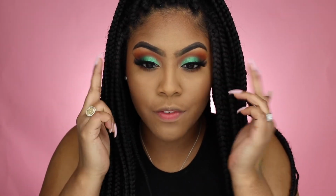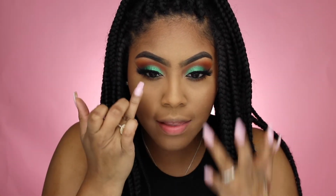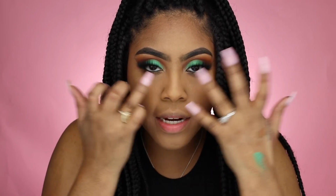So let's talk about how bomb these lashes are. Like, these things are gorgeous. They're so beautiful because they give you all this volume on the inside. And then they have volume on the outside too, but it kind of slows it down. I literally live for these lashes.